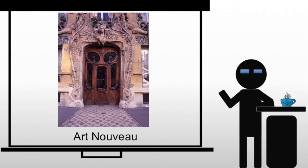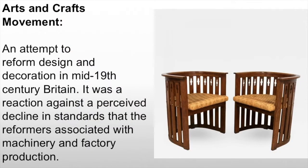When we get into architecture and decorative arts, we have to talk about Art Nouveau. So obviously we're going to start with arts and crafts. The two are actually very closely related. So the arts and crafts movement is a manufacturing movement. It's all about how we make the thing that will eventually be Art Nouveau.